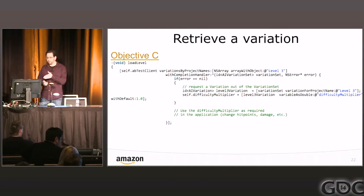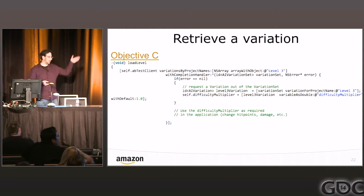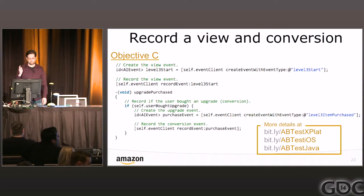And so the first thing they would do is they would say the user is about to experience this test. So when they start level 3, start the test. So they instantiate the level 3 test, and then they say, I want to pull down the difficulty multiplier. What this really does is it says, those variations that you set up on the portal, let's grab all that information and make sure that we give the right number of customers the right information. So maybe I give stronger tanks or faster enemies or whatever to the person in this case. Then that's when I start to see the test.